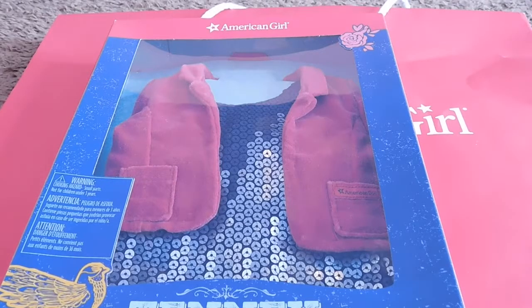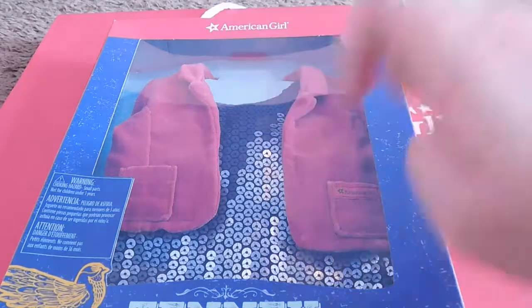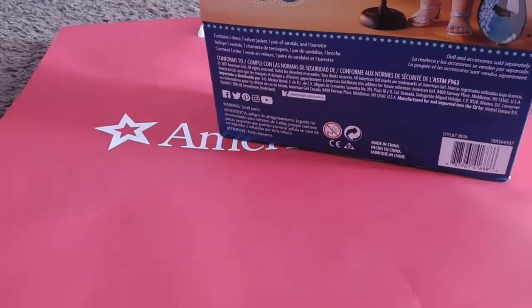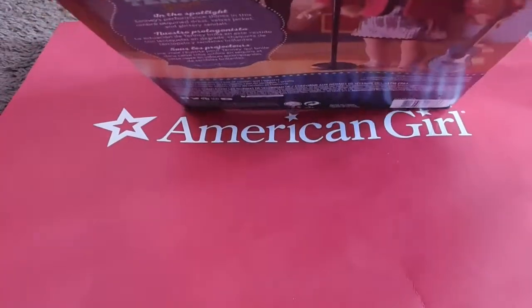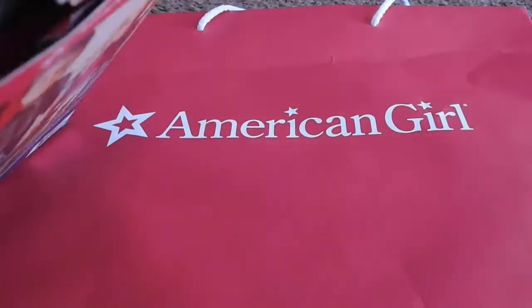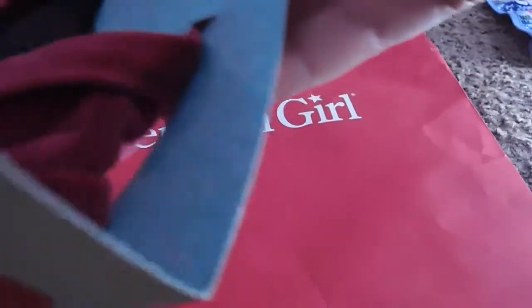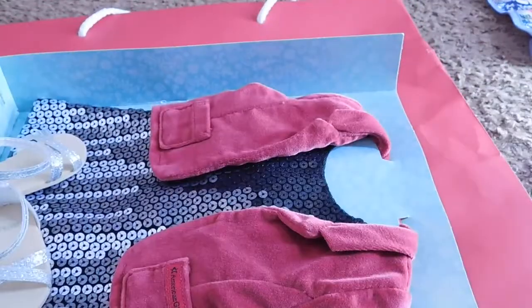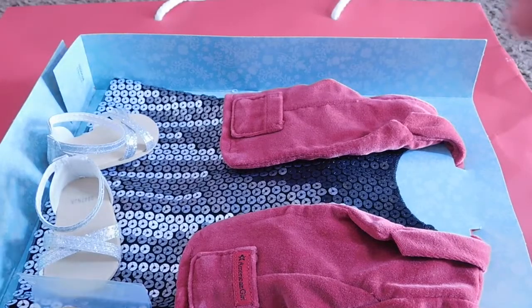The next thing I got was Tenny's performance outfit. Tenny's sparkling performance outfit, because this is very bright. I have already opened the package so that I wouldn't have to struggle so much on camera. Sorry about that.